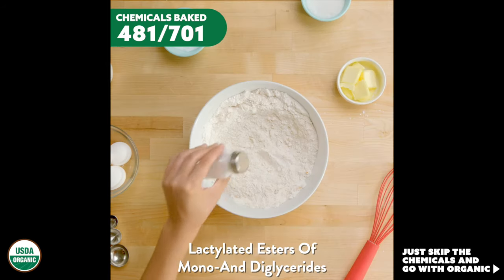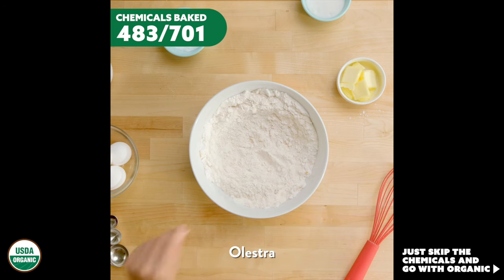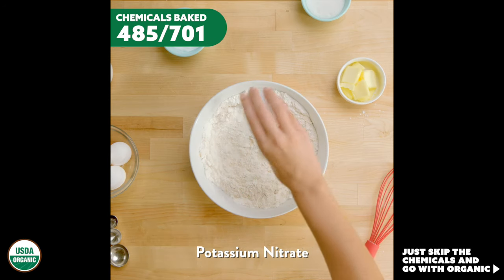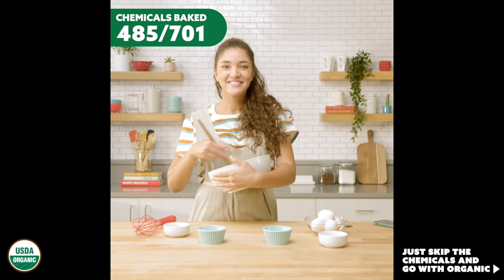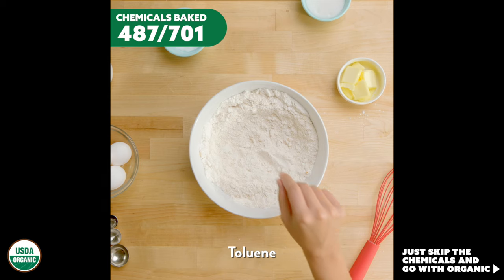You may also be adding a dash of lactylated esters of mono and diglycerides, methyl alcohol, maybe a sprinkle of olestra. How about a teensy bit of petrolatum? Or perhaps an itty bit of potassium nitrate? Just keep stirring.